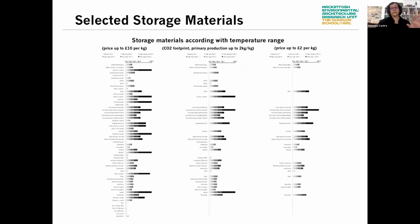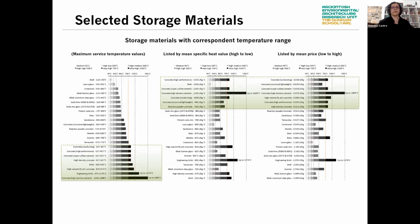For the storage materials, we use filters such as price and CO2 footprint, and we come up with our lists. From this list, we found that concretes and cements are the best group of materials for fabric-integrated storage. This is because they have a great service temperature range, and some have the highest specific heat values and also the lowest price. So this was basically why they are in the top.